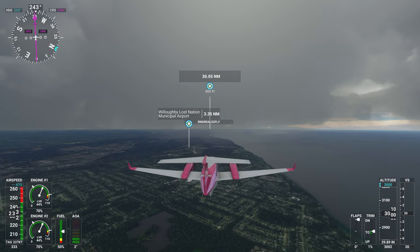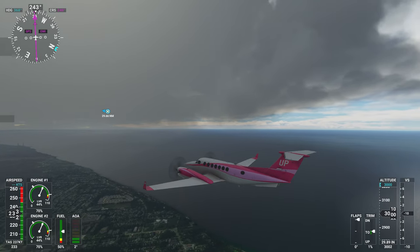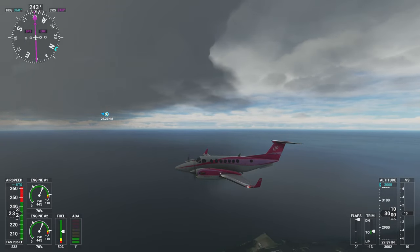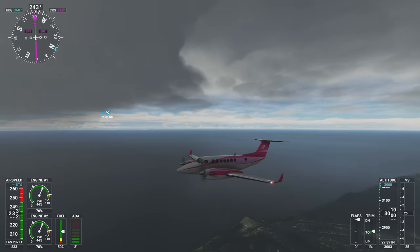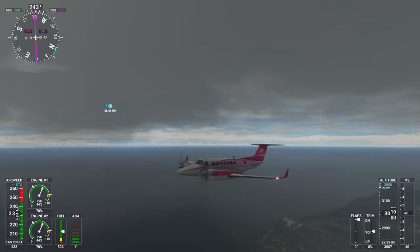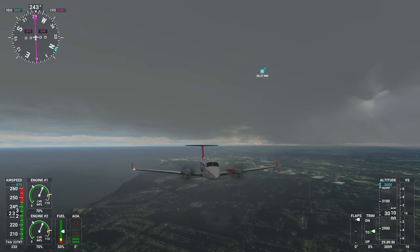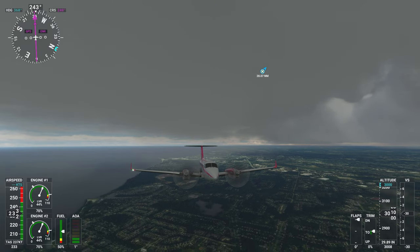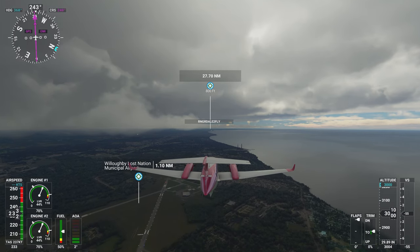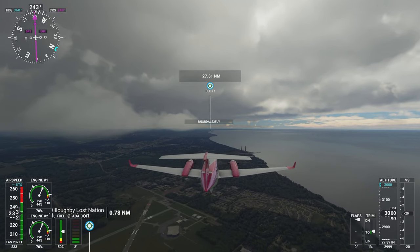Boy, it really kinda turned crappy all of a sudden weather-wise. See a real difference here. Kind of funny seeing the dark clouds occlude the blue sky a little bit at a time. I don't know if normally I would actually be able to fly over an airport like that. I would probably have to go around it or something.